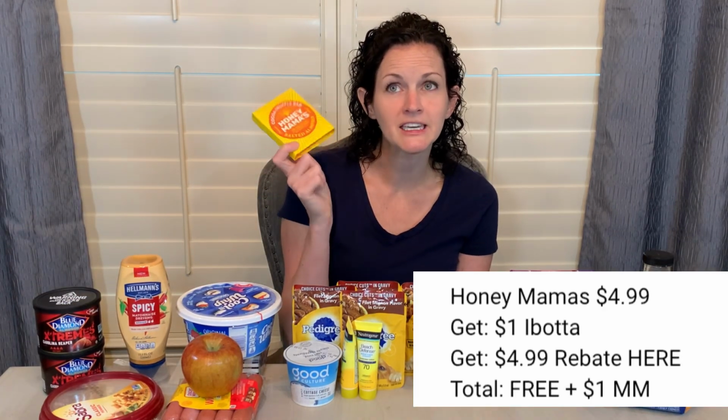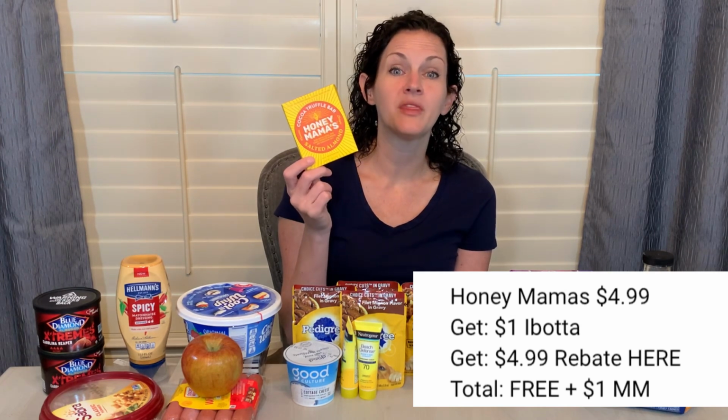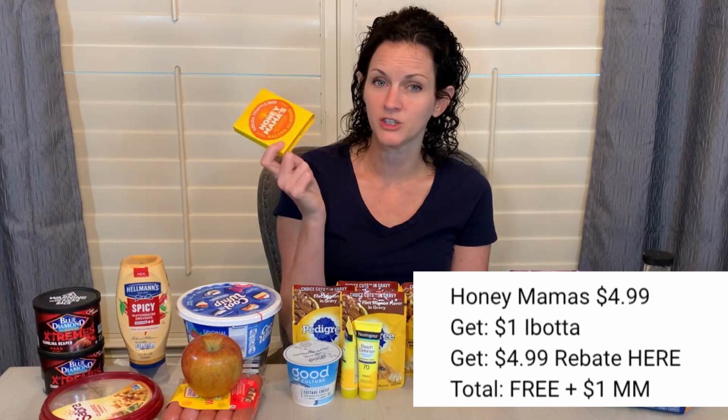I also picked up this Honey Mama's Truffle Bar, which these are delicious and they're dairy-free, so I love that. These are $4.99. I believe they're on sale for $3.99 this week, but it doesn't matter because I have a link to a rebate where you'll get 100% cash back. So you can find that rebate linked down in the video description box. But I purchased this at $4.99. I submitted for that rebate. I got $4.99 back within like 10 minutes. And then I also submitted to the Ibotta app where I got $1 back for buying it, making it completely free and $1 moneymaker. And these are so good. So be careful because you'll pay $5 and then you'll be addicted to these things because they're amazing.